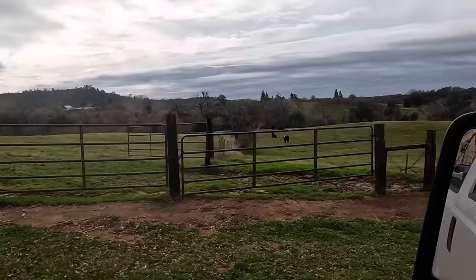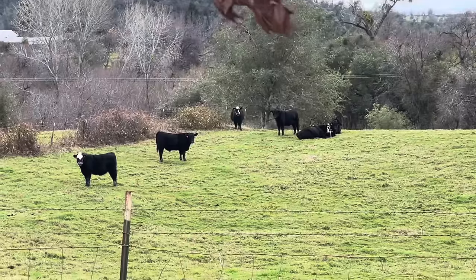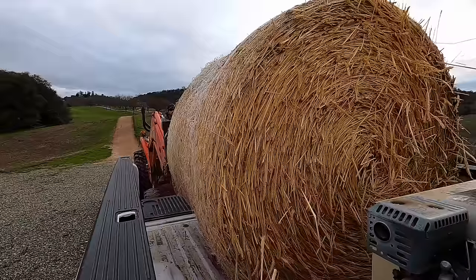Pulling in at the steer pasture over here, and I'm trying to spot these guys, see where they're at. 1, 2, 3, 4, 5, 6, 7. Always feels good when everybody's still here.